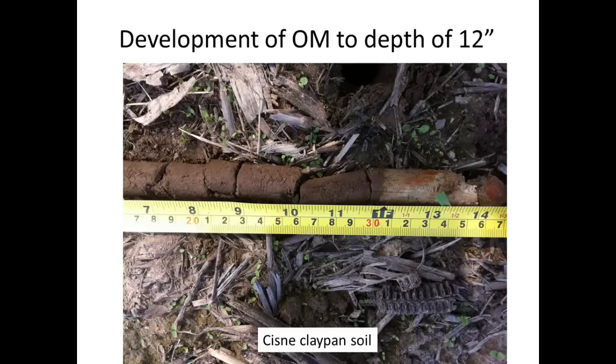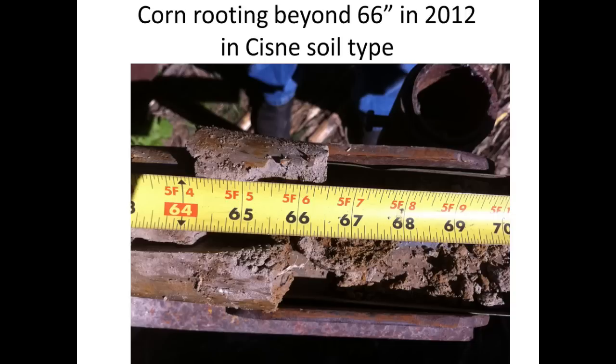And we've actually got a soil scientist for NRCS totally ticked at me, because when I put him in the soil pit to get an explanation on this, he said, you changed the soil characteristics. That is no longer a Cisne, but we don't have it cataloged because there is no such soil as this. Because the characteristics was that silt band at 12 to 14 inches that is no longer there. So interesting that we do that.